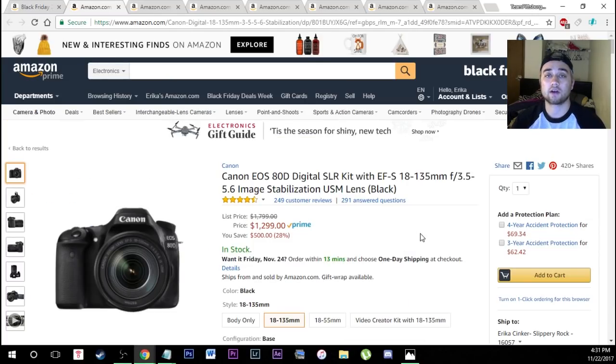Alright, so anyways, let's go and look at the very first camera that we're talking about. This is the Canon EOS 80D. It's going to be coming with that kit lens, the 18-135 f/3.5-5.6 image stabilization USM lens.